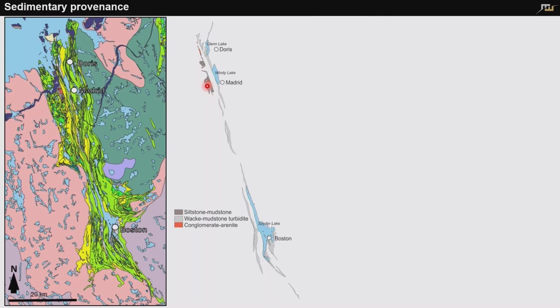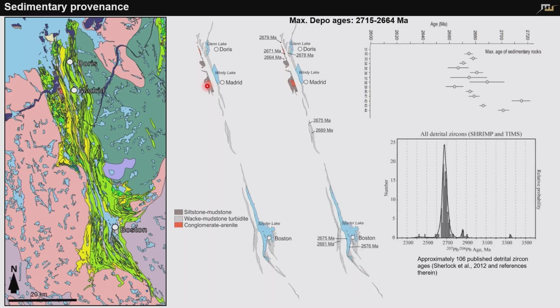So the maximum depositional ages range between 2715 and 2664, and they've been really well established by SHRIMP and TIMS ages, and there's a total of approximately 100 published detrital zircon ages from Ross's work, but also a lot of other workers previously, and they established these maximum or younger zircon ages that indicate the maximum depositional ages of the sedimentary belt.